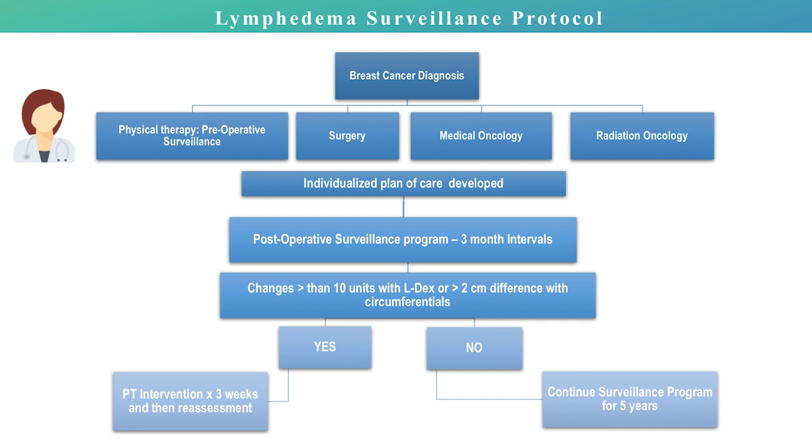So we started this project 5 years ago with Dr. Singhal, and we continue going on. When a patient comes to us, diagnosed with breast cancer, they see surgery, and they see us right away. And I think we pretty much target at least 95% of these patients.